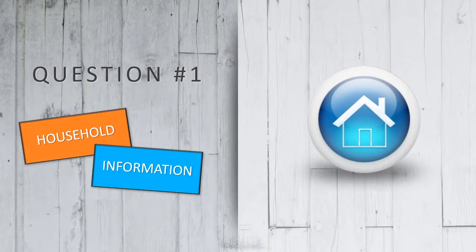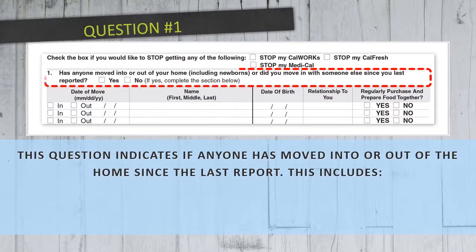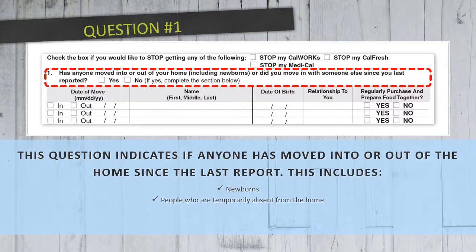Question number 1, household information. This question indicates if anyone has moved into or out of the home since the last report. This includes newborns, people who are temporarily absent from the home, anyone who died, anyone who entered or left a hospital or institution, such as jail or prison.